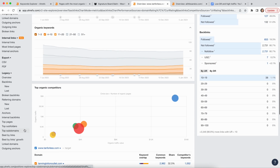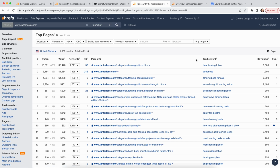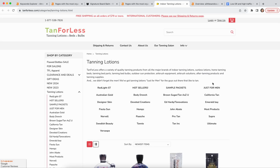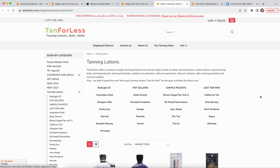Yeah, so let's go ahead and take a look at the top pages, give you an idea of how they're bringing in some of their traffic. So you can see the top one is the best tanning lotion. They're targeting that with what looks to be a product category page. I've talked about this in my e-comm SEO video. So this is a very repeatable strategy if you know what you're doing.